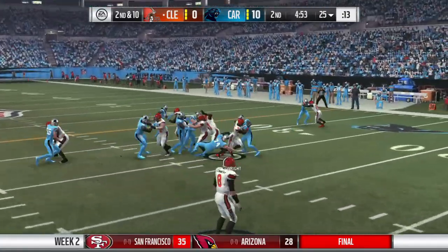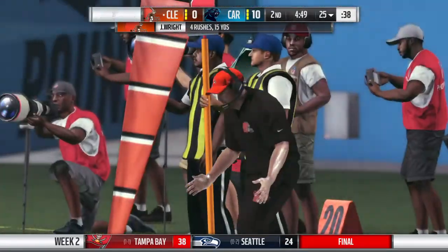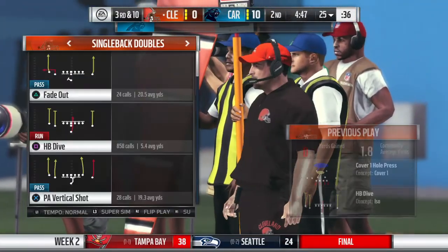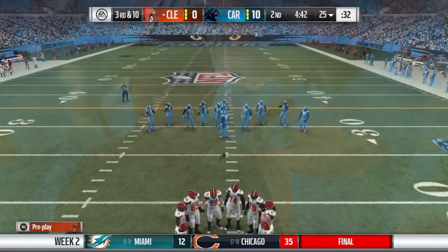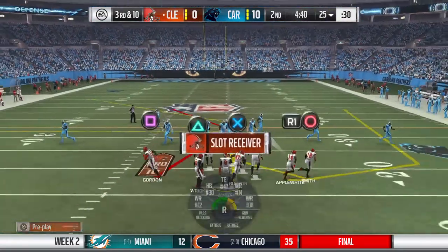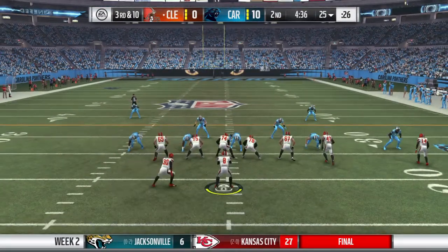They'll give it to him right up the gut. And nothing doing. He's immediately taken down at the line of scrimmage. No gain on that one as it brings up a 3rd and 10. And while there is no gain on that run, we do know coaches whose identity is rooted in taking it almost to the limit and then changing things up on you down the stretch.